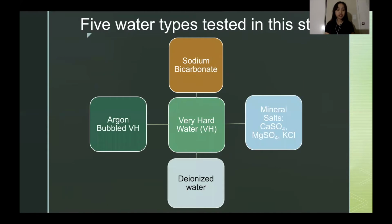Well, the purpose of my research is to show how water quality affects the catechin yield per cup of green tea. I essentially studied these 5 different types of water to see how components of very hard water affect catechin yield. I tested whether the mineral salt aspect or the carbonate aspect causes this catechin decrease, and I tested for oxidation as the cause in browning by preparing green tea with very hard water and argon bubbled very hard water, with a tea prepared in deionized water as the control.